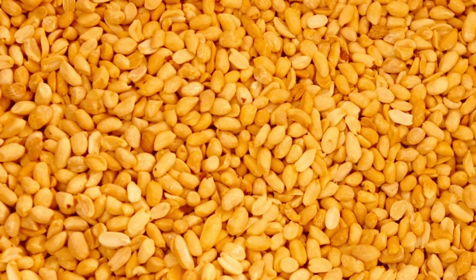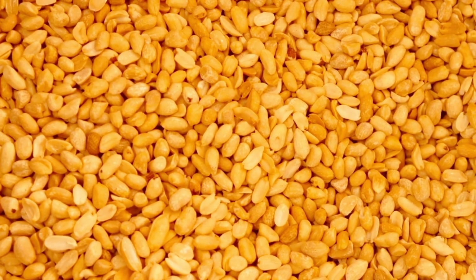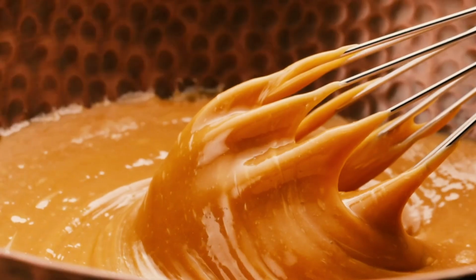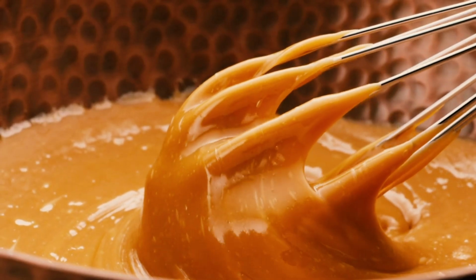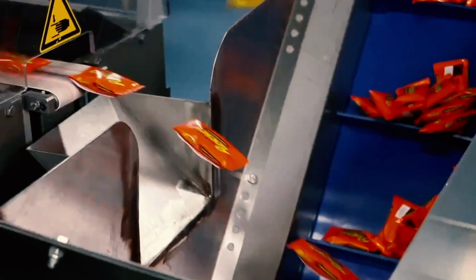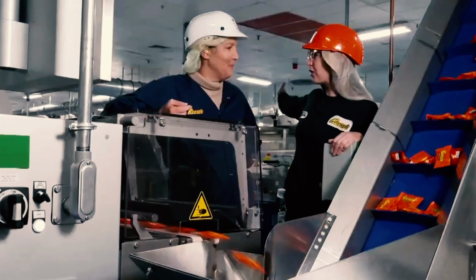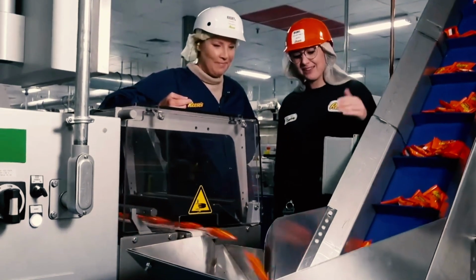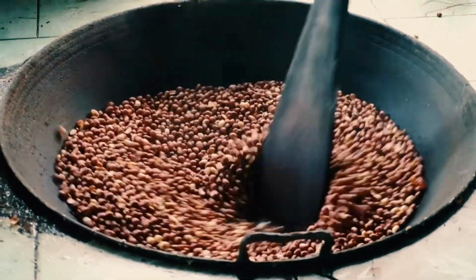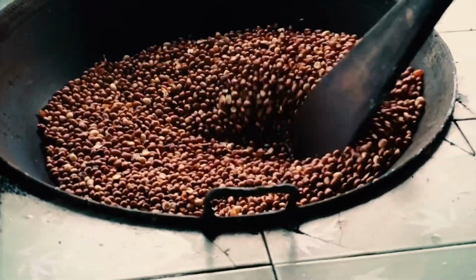As the warm, nutty aroma fills the air, we're about to discover how Reese's turns good peanuts into great peanut butter. You might think you know what roasted peanuts smell like, but the aroma wafting through a Reese's factory tells a different story. It's not just about making peanuts taste good. It's about unlocking a complex chemical reaction that forms the very foundation of the iconic Reese's flavor.